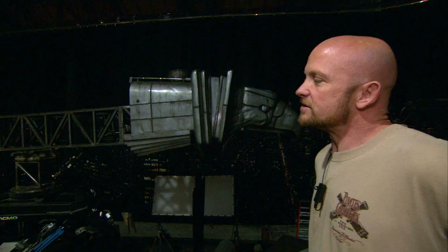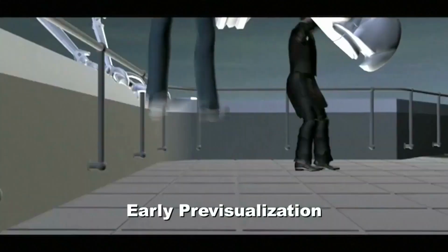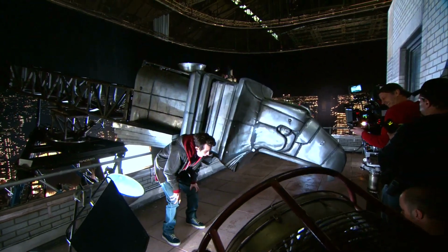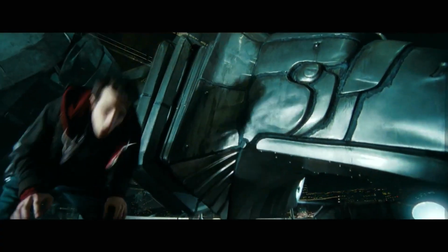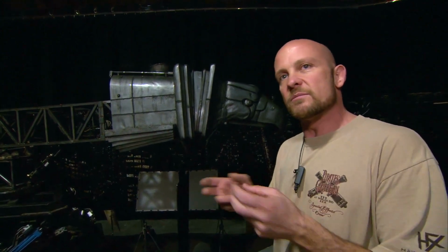I think it's great because the way it interacts with visual effects, they can give us a move, and we can move exactly the way that they've already animated something, so that when we marry the two together, it's really fluid. It's hard to see where the visual effects and the physical effects meet.